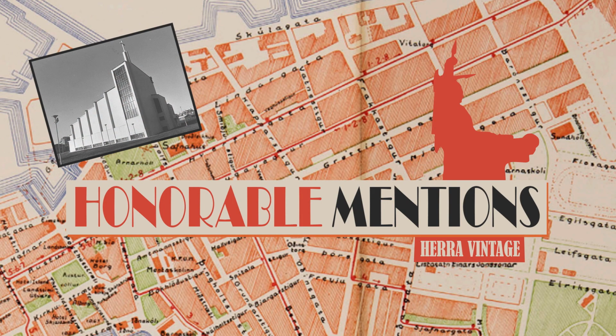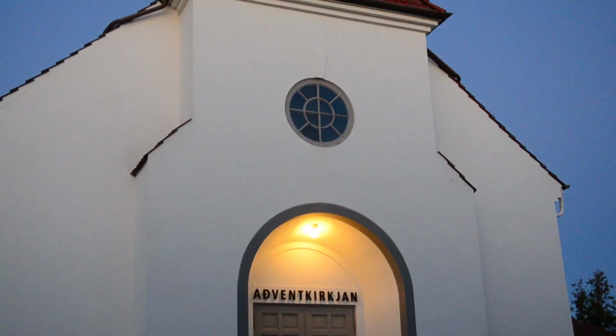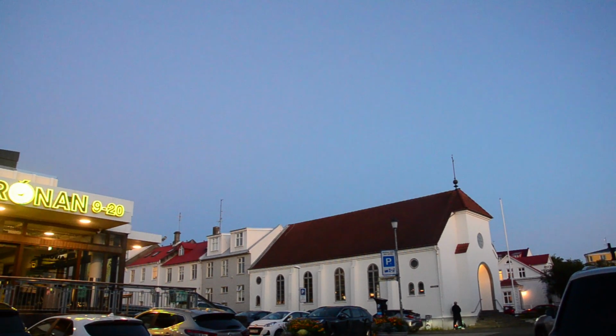Next is an old church building in the center of the city, it being the Seventh-day Adventist Church. I'm honestly not sure when this church was built, but there is nothing quite like it in the entire city. Located on Ingólfsstræti, it is only a few blocks from Fríkirkja, which was mentioned earlier on this list.